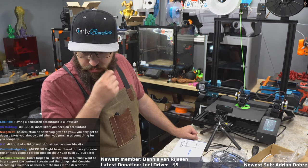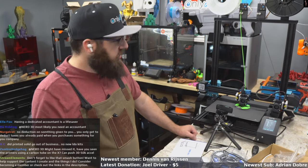Using a carbon tube on the X can push. Have you seen the printers using it? I'd use the carbon tube on the X.